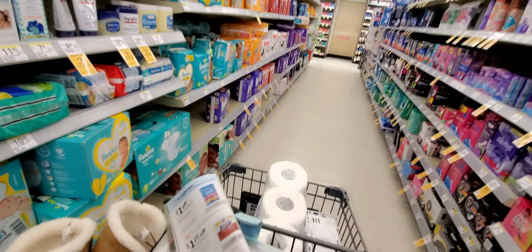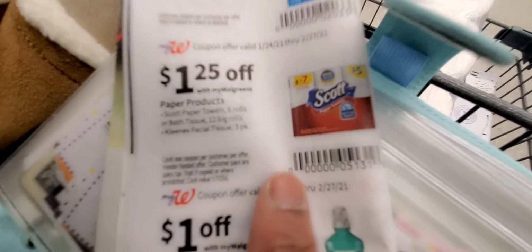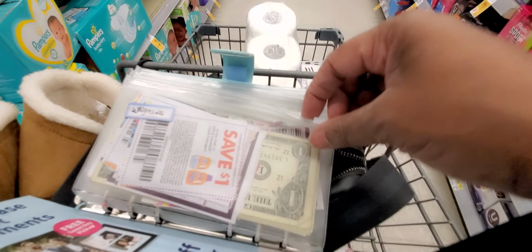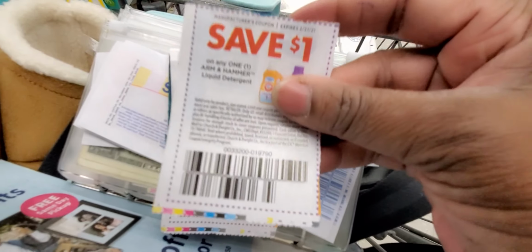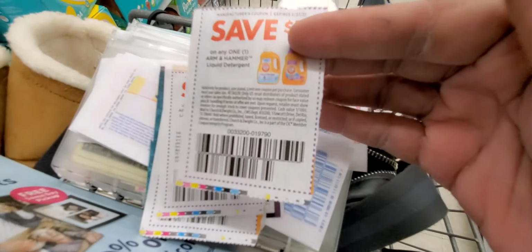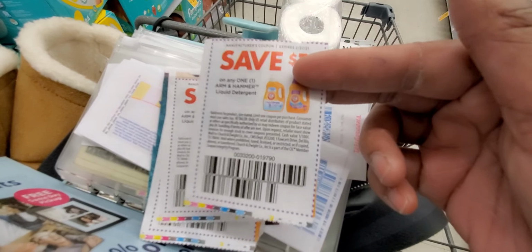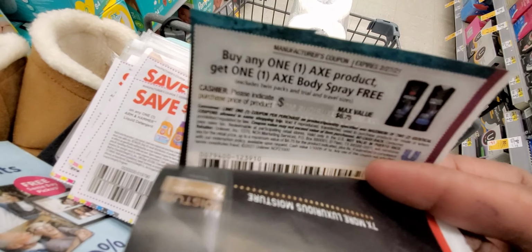$3.79. People, it's still a lot here, so hopefully they'll drop. Okay, so let's go over all the coupons we'll be using. We're going to use this dollar off of Scott. It ends on the 27th, so we're going to use that. Then I'm going to go in my binder. I'm going to try to use 3 of these, but I saw on the other one it did not have that, so I might only get to use 1. If we get to use all 3, that's even better. We're going to use 2 of the Axe to get the spray for free.